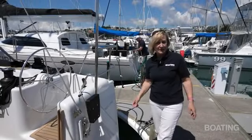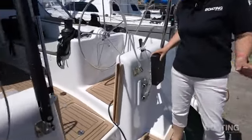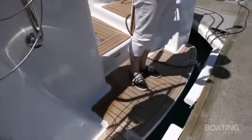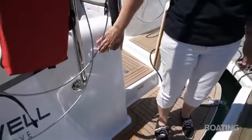So there are a few neat features here on the boarding platform. There's this outboard bracket, so you can take the outboard off the tender and stow it safely here. The tender folds up on these snap davits at the base, and there's also an outdoor shower.